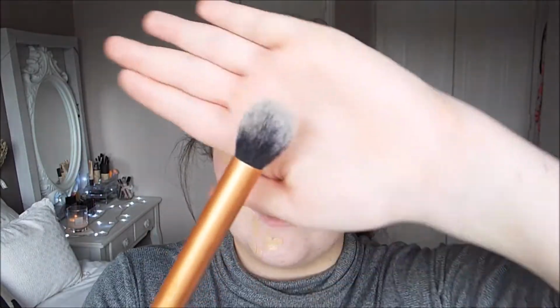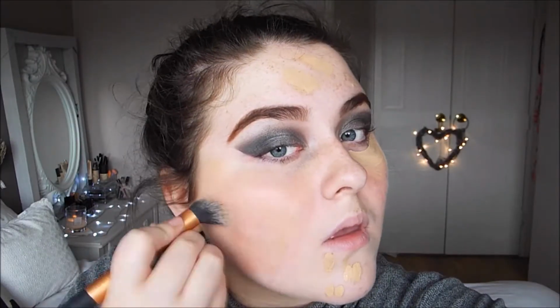This is too dark for me. I like very white concealers, so that's why I'm putting it on now. I'm going to put that on any spots that I have as well, because I've got a bit of a breakout at the minute and I'm not sure how I'm feeling about it. Real Techniques contour brush. I find this perfect for doing under my eyes with concealer. So that's what I'm going to do with it. I'm just going to blend it all out.